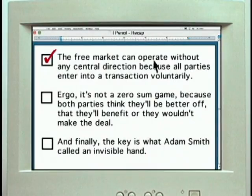The free market can operate without any central direction because all parties enter into a transaction voluntarily. Ergo, it's not a zero-sum game because both parties think they'll be better off, that they'll benefit, or they wouldn't make the deal. And finally, the key is what Adam Smith called an invisible hand.